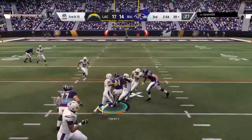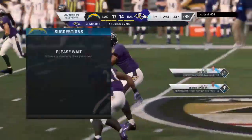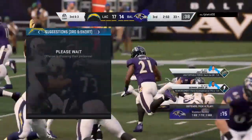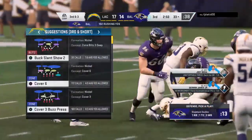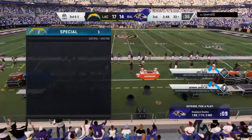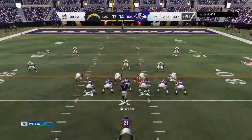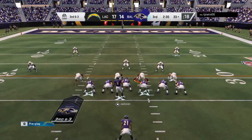Out of the gun, they give to Ingram. And a pretty good run there as he gets 7 down to the 33. That was play number 7 on this drive, and it got him 7 yards. He hadn't had a ton of success here so far, but you get the feeling that he might be on the verge of popping one. Yeah, even on that one, there was a little bit of a hole, but it closed there quickly at the end.